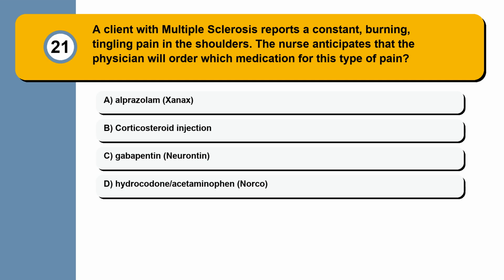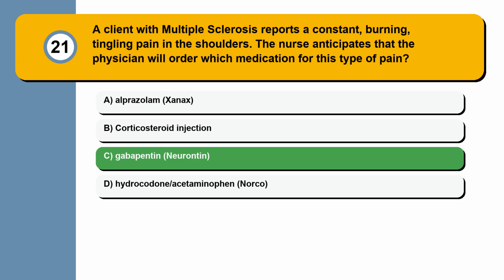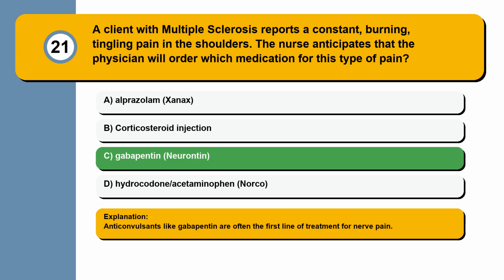Question 21. A client with multiple sclerosis reports a constant, burning, tingling pain in the shoulders. The nurse anticipates that the physician will order which medication for this type of pain: alprazolam, Xanax, corticosteroid injection, gabapentin, Neurontin, hydrocodone/acetaminophen, Norco. Anticonvulsants like gabapentin are often the first line of treatment for nerve pain.